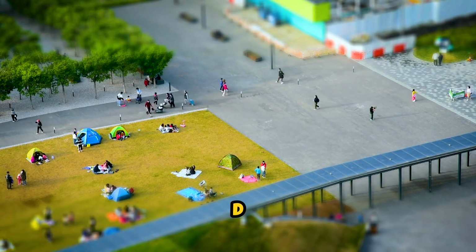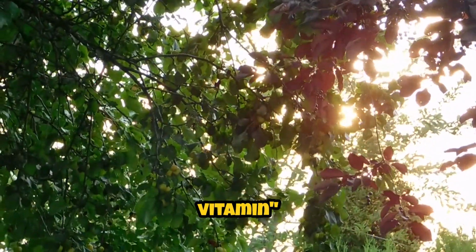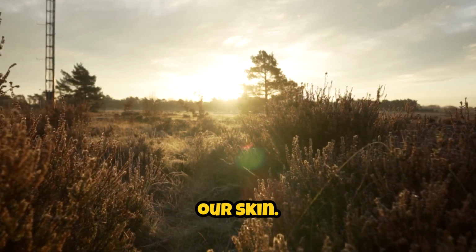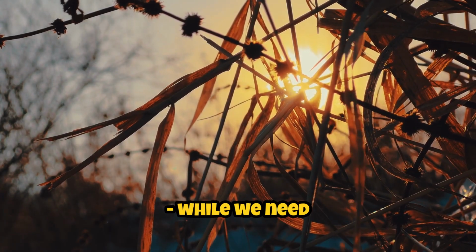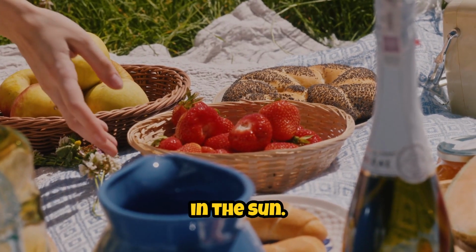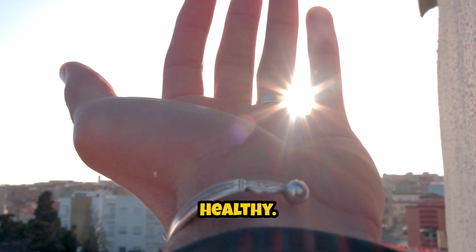What is vitamin D and why do we need it? Vitamin D is often called the sunshine vitamin because our bodies can make it when sunlight touches our skin. This makes it special. While we need to get most vitamins from food, we can get vitamin D from simply being in the sun. It's a fat-soluble vitamin that our bodies need to stay healthy.